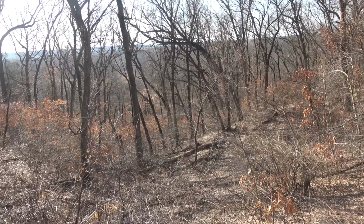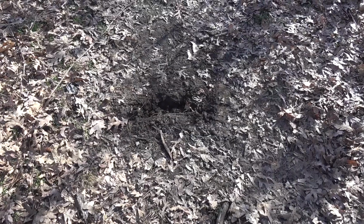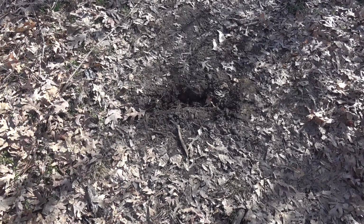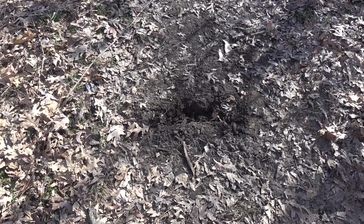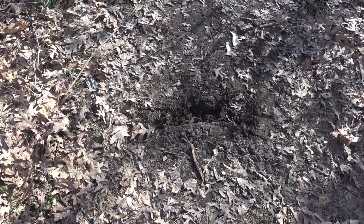Kind of a nice view overlooking the valley. I've actually been seeing a lot of this lately. It's a turkey that's digging up the ground looking for worms and stuff like that, roots that they can eat. I've been actually seeing a lot of sign of that. So I bet you there's a lot of turkey here.